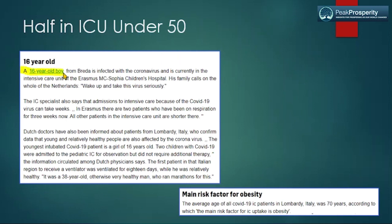All right, half are in the ICU under 50. Here we go. First, continuing that article, a 16-year-old boy from Breda is infected with the coronavirus, currently in the intensive care unit of the Erasmus MC Sophia Children's Hospital. His family calls on the whole of the Netherlands: wake up and take this virus seriously. Okay, so a 16-year-old boy in the ICU, that is not a good sign. So it can happen.